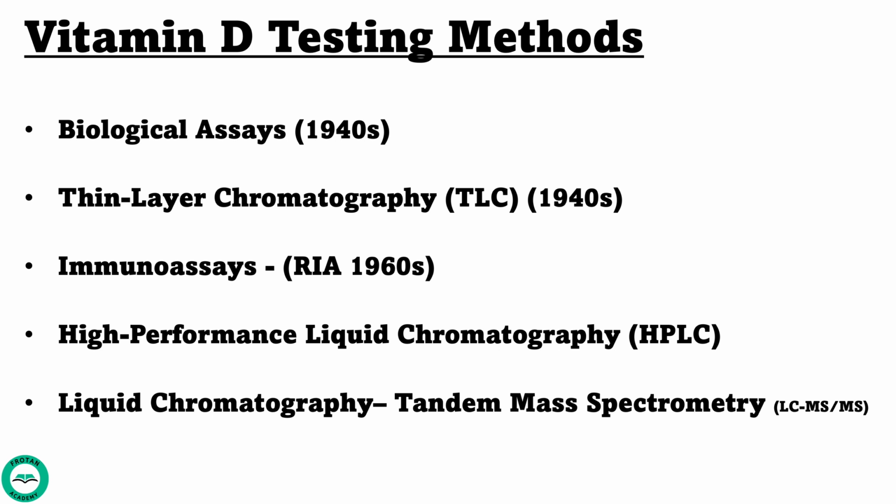Over the years, advancements in technology have led to the development of various analytical methods, including other types of immunoassays, high-performance liquid chromatography, and mass spectrometry, which are now considered the gold standards for vitamin D measurement. These methods have both advantages and limitations. Let's briefly go through each one.